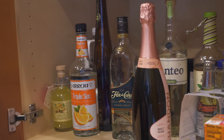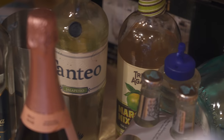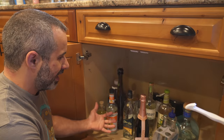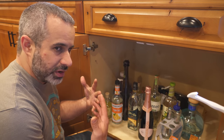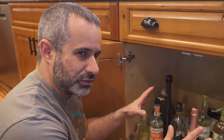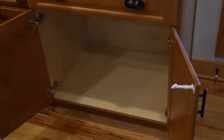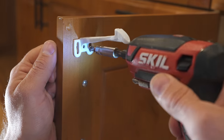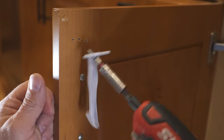All right, so over here is our liquor cabinet. We don't drink a lot, so it just kind of sits there. It's a bigger cabinet, and so we're gonna take all the liquor out of here, probably put it in the smaller cabinet, and then we're gonna make this into like a toddler teenager room. So first things first, we're gonna remove these child locks because when we're done here, she's gonna be able to come and go as she pleases.